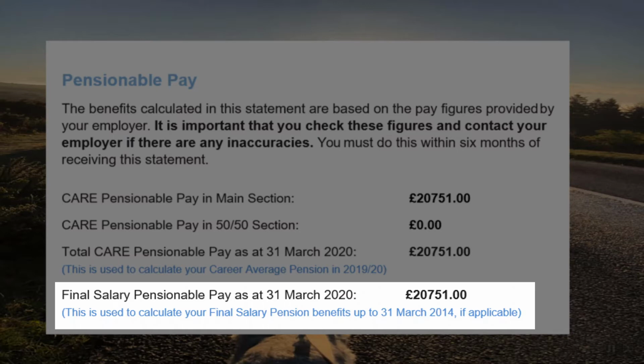For members who have part-time service before April 2014, the full-time equivalent pay is still used to calculate your benefits, but the service you have accrued up to the 31st of March 2014 is proportioned with your hours per week. For example, if you worked 50% of whole time for 4 years, you would have accrued 2 years of pension.